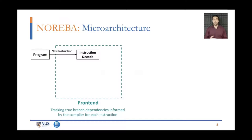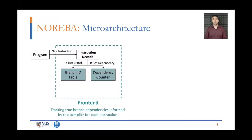When we extract the branch dependency information with the compiler, we want an efficient microarchitecture design to exploit this information. In the front end of Noreba, we gather the branch dependency of the instructions. When an instruction is decoded, we check if it is a branch, and then we update a table called the branch ID table to keep the IDs of the branches. And if the instruction is a set dependency, then we set a counter in a table called the dependency counter table that sets the dependency of the upcoming instructions to the branch specified by this set dependency instruction.